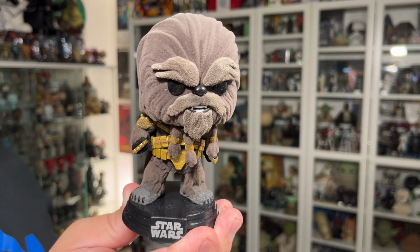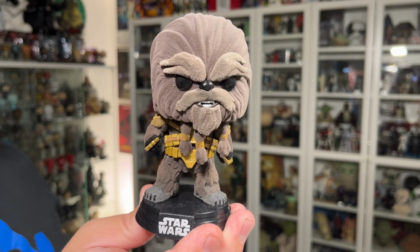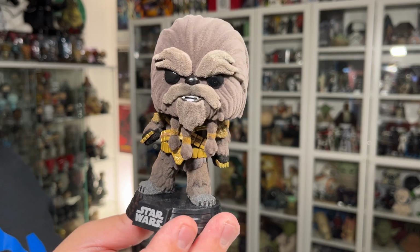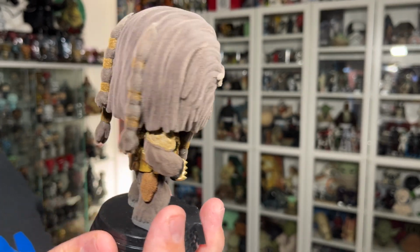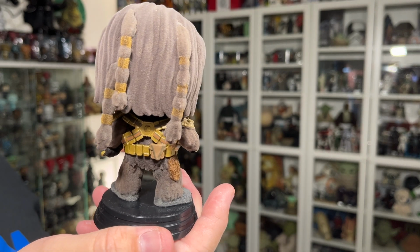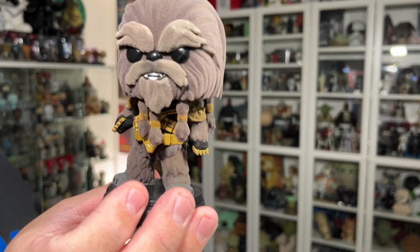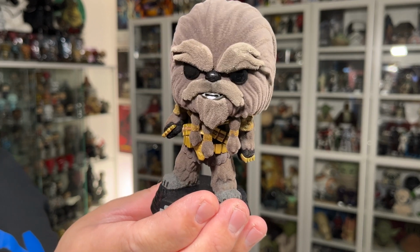And then again, it comes down to the stance and the details. Again, you got the gold for his belts and his bandoliers and his knuckle dusters. His shoulder pads are gold. You got bits of brown for the hair ties and his braids there at the back. This guy just looks so menacing and very, very cool. And I'm glad they did a flocked version of him.